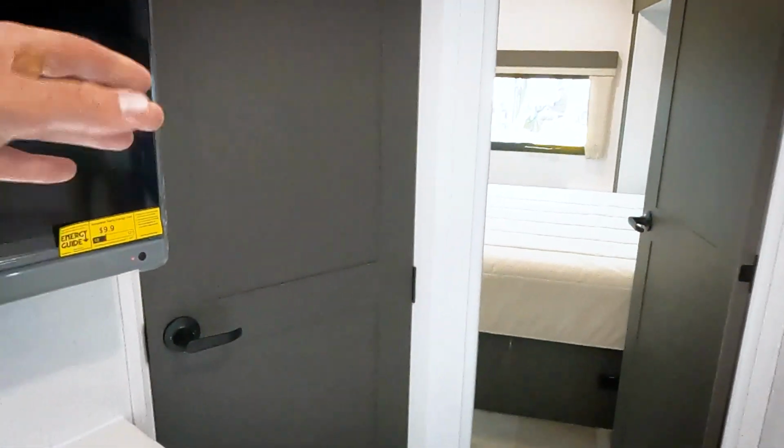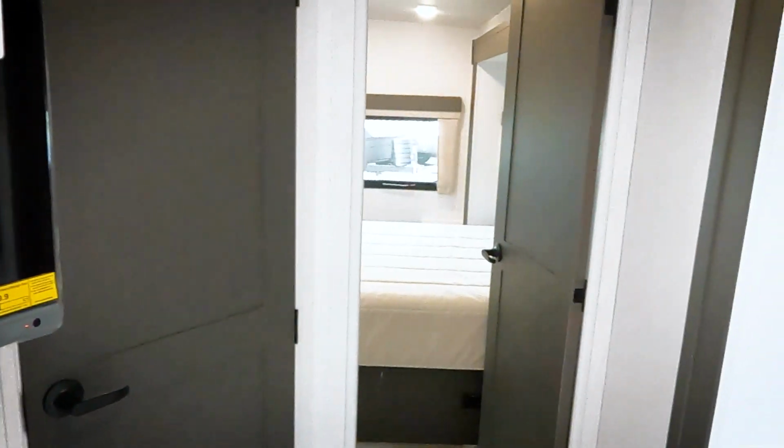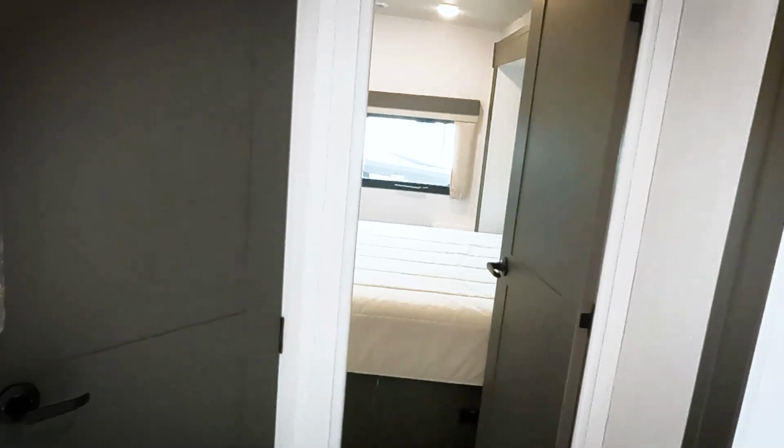So if you do like to take a nap in the middle of the day, you can get it pretty nice and dark in here. This is a split, so you don't have to go through the bathroom to get to the back. You don't have to go outside of the trailer if someone's in the bathroom.